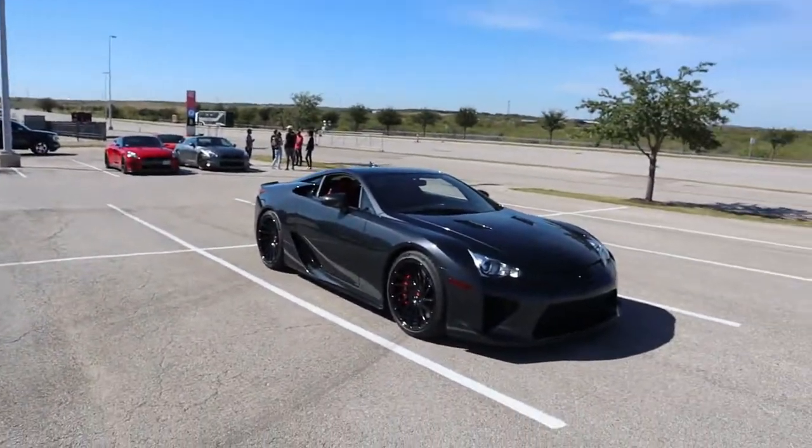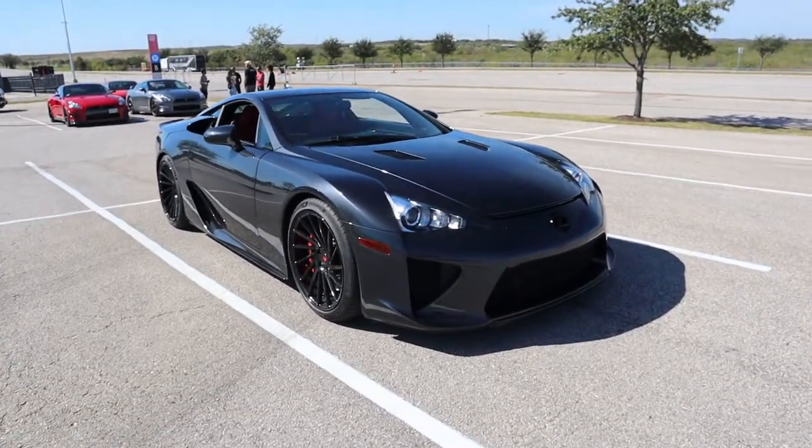Now today we're gonna be featuring my boy's car. It's a Lexus LFA.